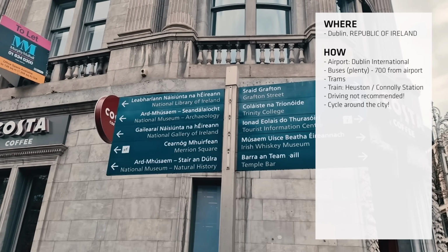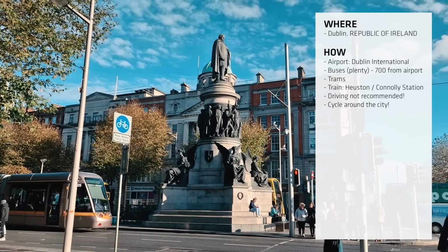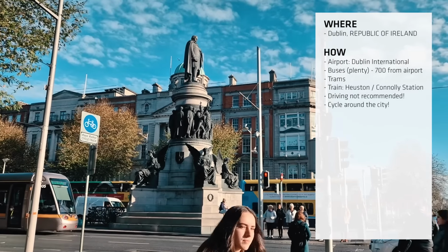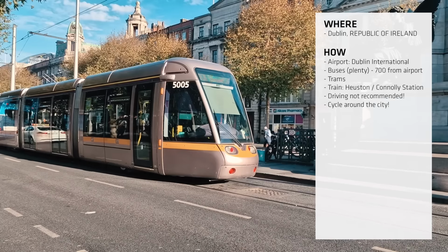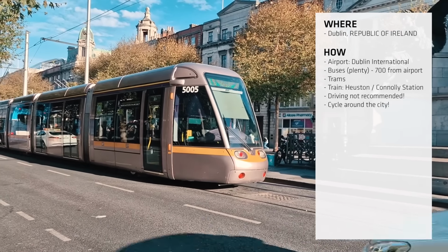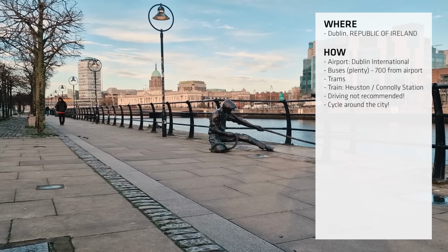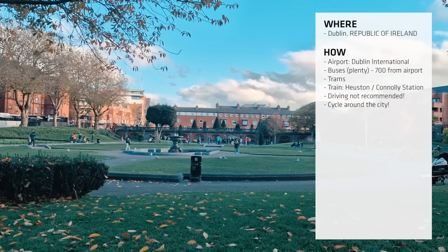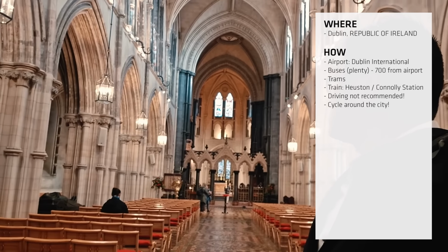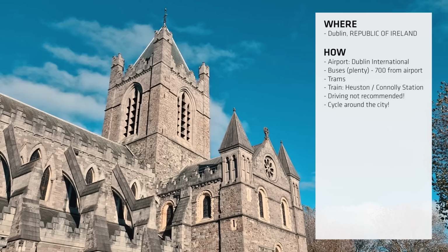Alternatively, Dublin is very well connected with trams, buses, trains, and you can even drive yourself here, but bear in mind the traffic around Dublin city centre is bloody awful, so just be warned. Whilst you're in the city centre actually, you don't need buses or trams to get you by. It's a very walkable city. If you're planning to see absolutely everything, you'll be walking a lot.